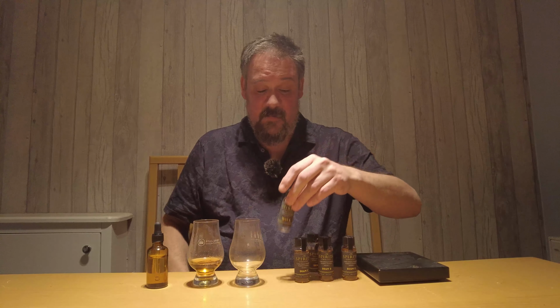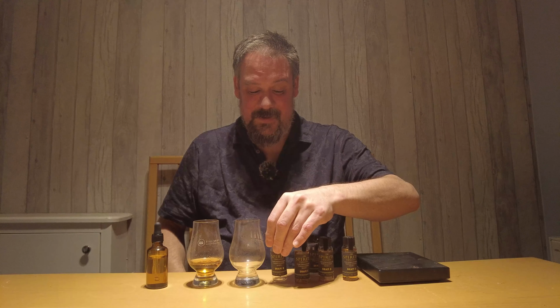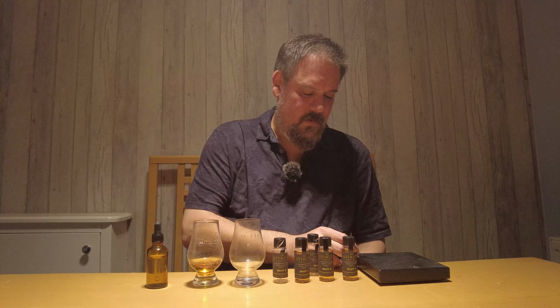And like last time, I'm going to give myself 5 minutes to try and guess exactly what this dram is. I have no idea what distillery it's from. Purely blind. The only thing I do know, of course, is the ABV. So what do we say? 58.2%. I will get my timer ready. Right, and we'll start in 3, 2, 1, go.